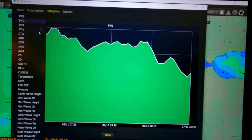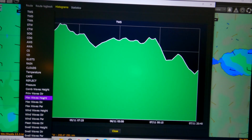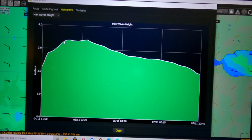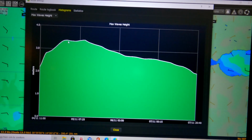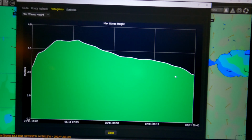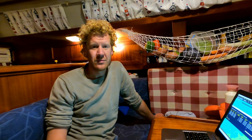Down, and you can see wave height. And there you will see that we've got 3.5 meters of waves at the beginning and then it will go down to 2 meters of waves at the end. So that's a nice thing about this program. It can help you decide when you want to leave and choose your best weather window time frame to go.